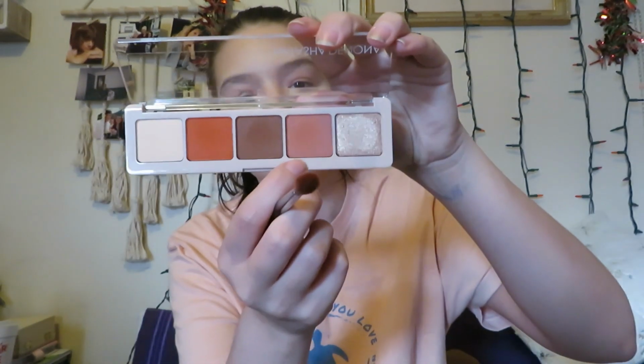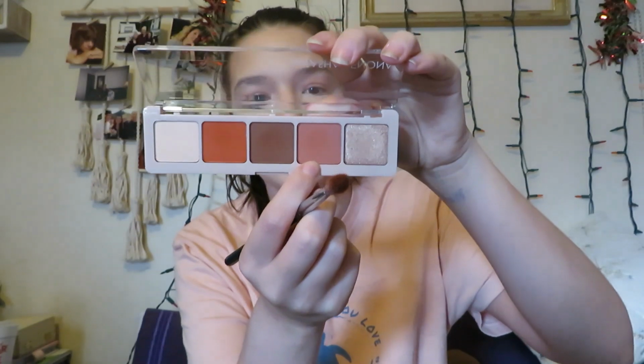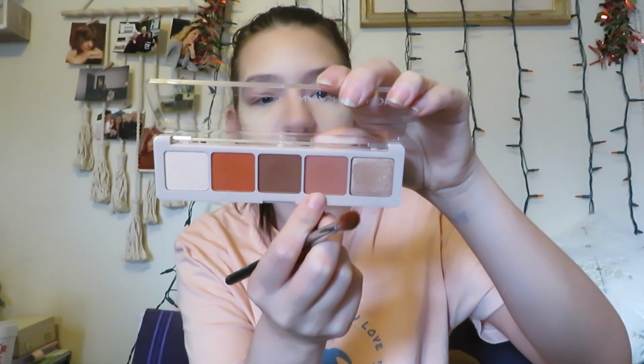So there's the bronzer. Now we're going to test out the eyeshadow palette. So I'm going to use this lighter shade here. And I think it's pronounced Amara. Could be butchering that.